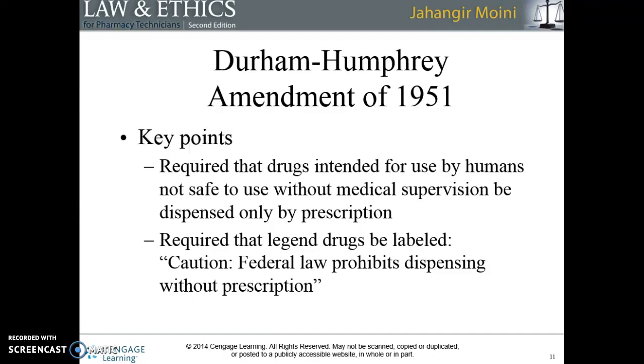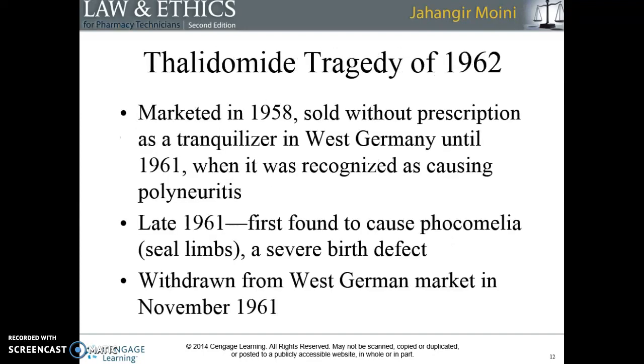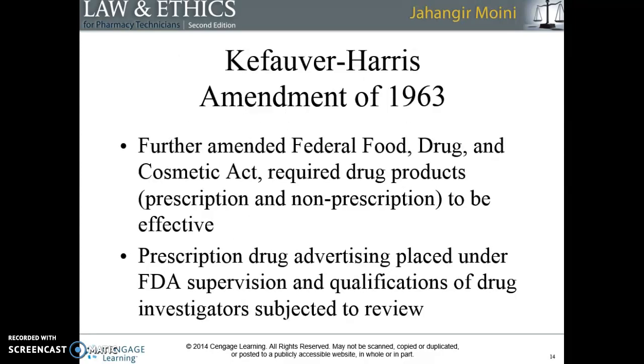And if you know anyone who is a child from the early part of the 1960s, there was a drug called thalidomide, and this particular drug was given to pregnant women to help prevent morning sickness. It was what we call an off-label use, and we found out later that it caused birth defects. So because of that, we came up with this new amendment, the Kefauver-Harris Amendment of 1963.